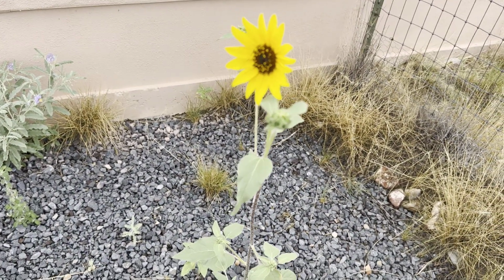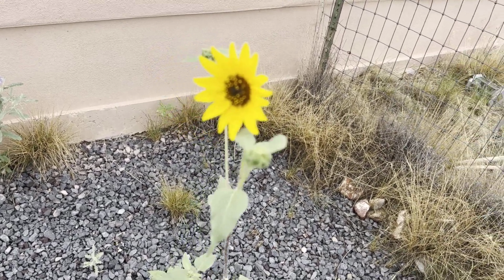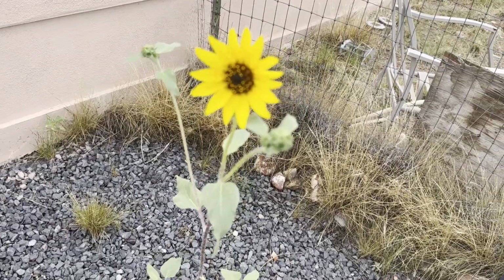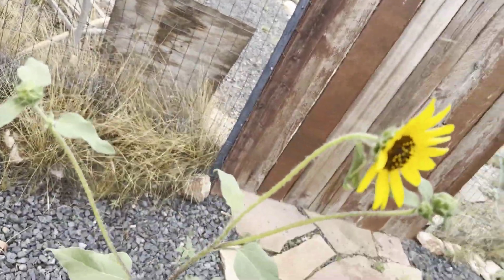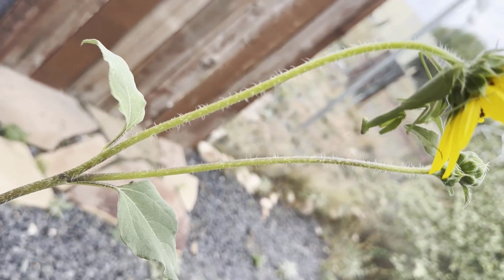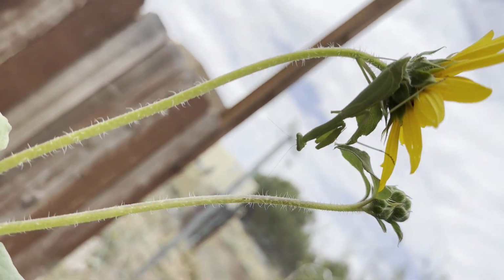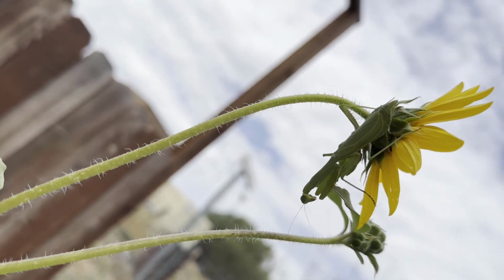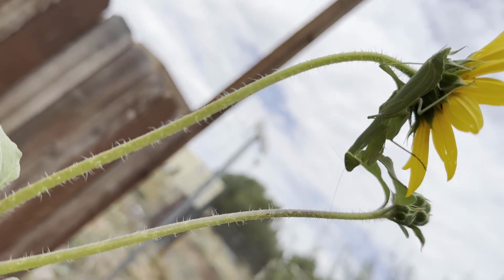So I stopped to admire the wild sunflowers this morning, and I noticed that we had somebody special on here. She's trying to hide from me, so she's on the backside right now. But there she is, a praying mantis. Very cool, huh? You can see her in profile there. And yes, it is a her. You can tell by the shape of the abdomen.